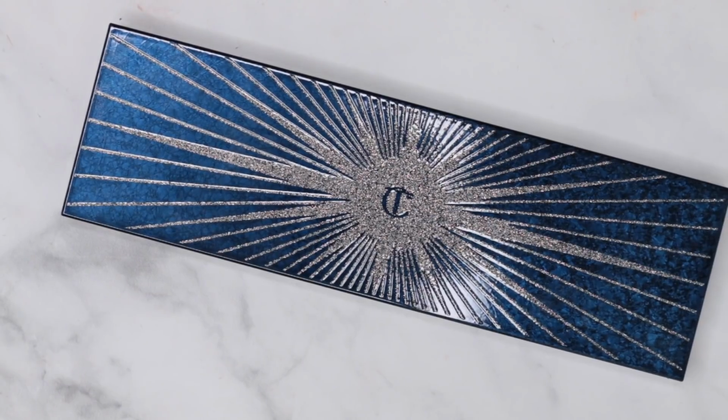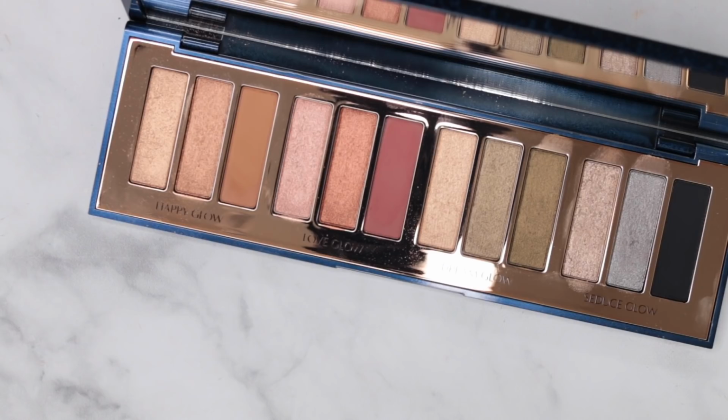I just feel like they're not worth the value to me. I think the formula of probably a lot of those Natasha Denona palettes is top notch, but I just haven't been able to bring myself to pay more than $100 for an eyeshadow palette. I did break down and get this though. This is the Charlotte Tilbury palette that came out at holiday this year. This is her Starry Eyes to Hypnotize palette, and I really loved the color story in here.